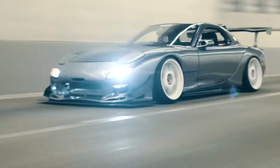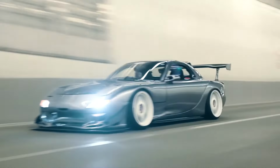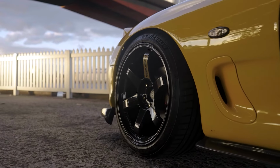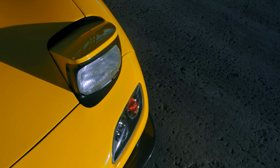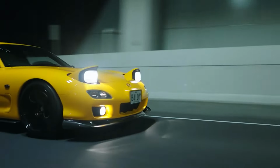Now, I couldn't find five that were actually rarer than the rest, so I don't want to just name some colors. Here's three that are actually rare and might add value to the car you're looking at. So the third rarest color is yellow mica. Now this color, I hate to say it, but it's just a yellow, but any color on an FD just looks so gorgeous. So yeah, I mean, it's a gorgeous yellow FD. What more can you want?